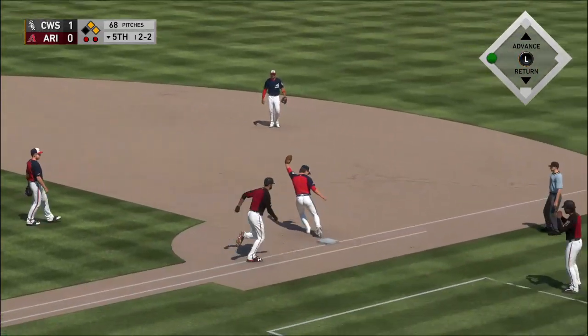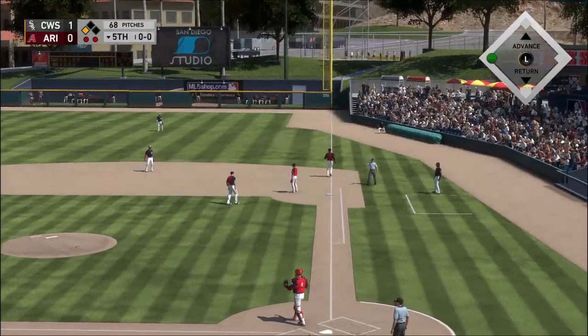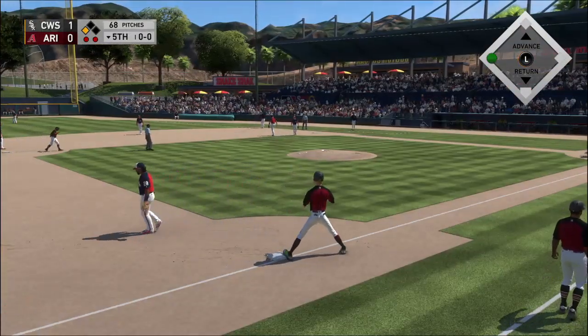To second for one. Return throw is in time. And what do you know? They do get the double play.